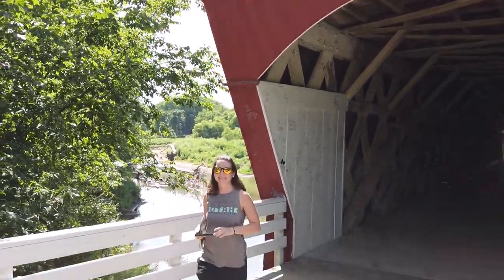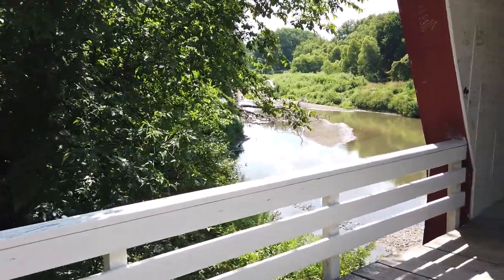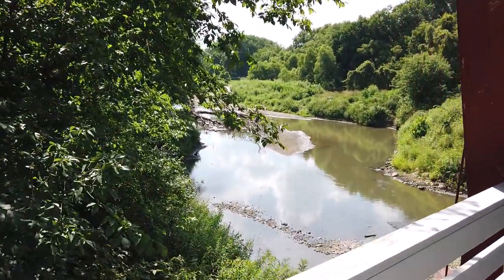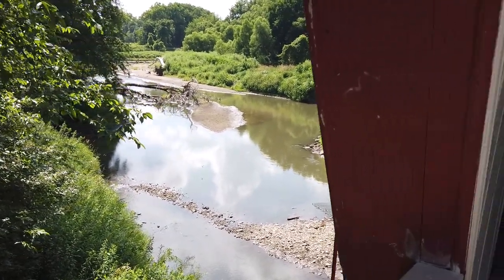All right. I think we're going to walk back to the van and try to find another one of these bridges for you. I think this is interesting. We love just being tourists like this.